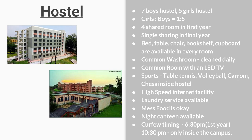Talking about hostels, there are 7 boys hostels and 5 girls hostels. The girls to boys ratio is 1:5, with 4 sharing rooms in first year and single occupancy in final year. Bed, table, chair, bookshelf, and cupboard are available in every room. Common washrooms are cleaned every day and there is a common room with an LED TV. Sports like table tennis, volleyball, carom, and chess are available inside the hostel.